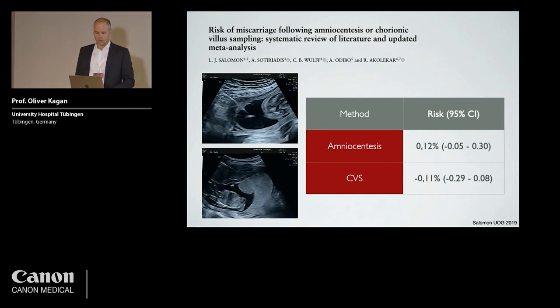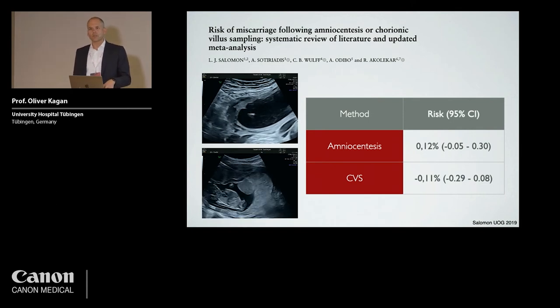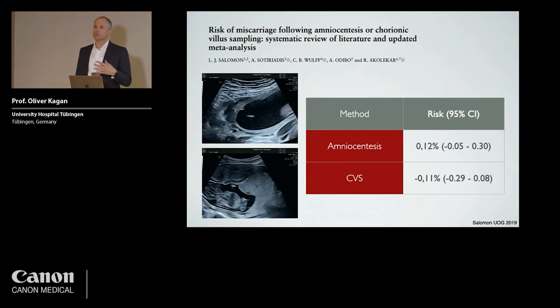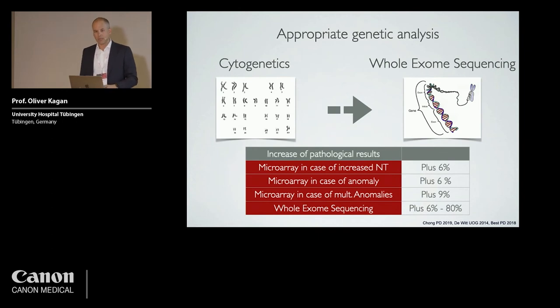We generally counsel patients based on a risk of 0.1%. The big question is not whether one should do an invasive test or not. The big question is which genetic test is appropriate. And here, things change rapidly. In Germany, we still do cytogenetic analysis, but that is not appropriate, well, at first glance. But then you need to carry on with the genetic analysis.